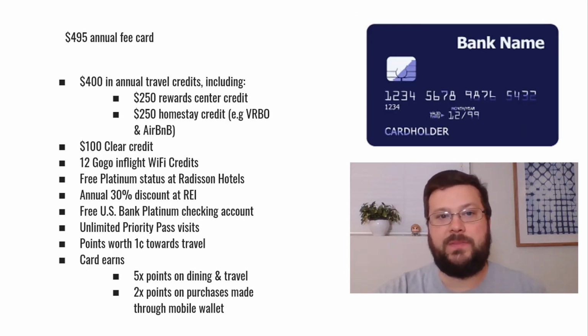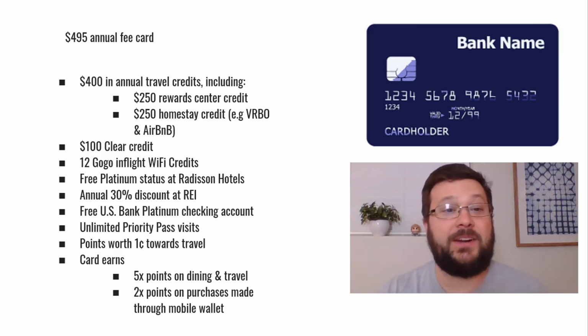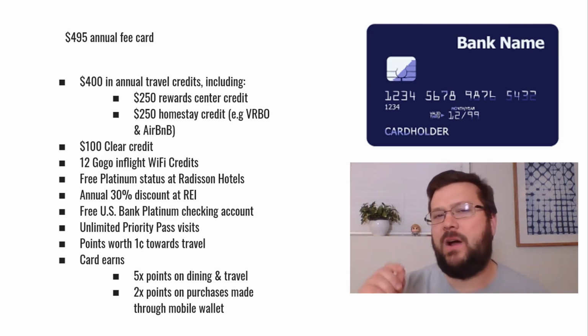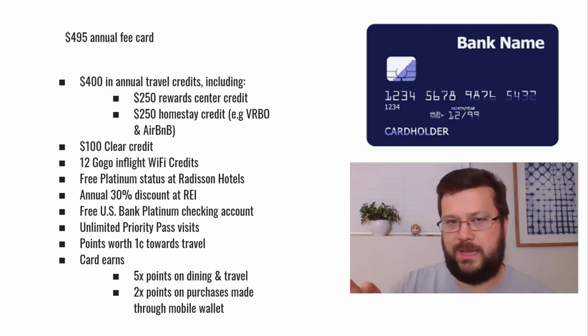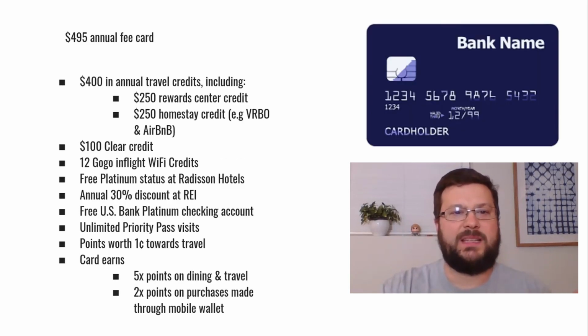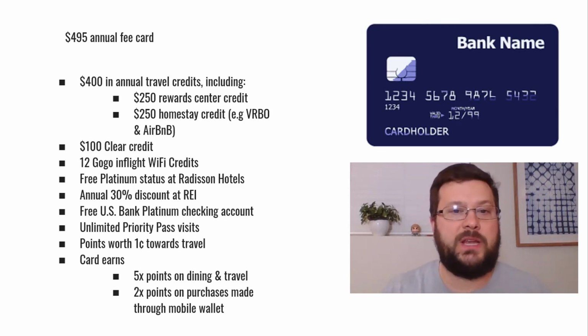Now let's look at the alternative. I just put up a generic bank card here because we don't know what the alternative might look like. The alternative would be a $495 annual fee card that would offer $400 in annual travel credits, including a $250 reward center credit. Now, I'm assuming that would mean you have to pick rewards or book travel of some kind on the US Bank website through their travel portal. The old one was called just travel credits. This is called reward center credit, which sounds more restrictive to me. And then a $150 homestay credit like VRBO or Airbnb.